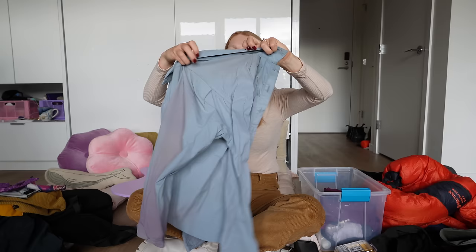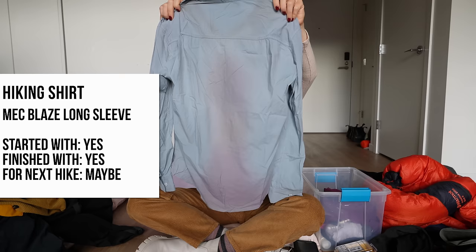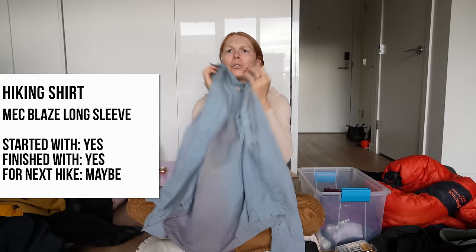Also from Mountain Equipment Company, I have this. It's an SPF hiking shirt. It got extremely stained on the back, so it kind of looks disgusting. But it doesn't smell too bad. Like, it got clean. I really liked hiking in a long sleeve like this. I'll definitely do that again.